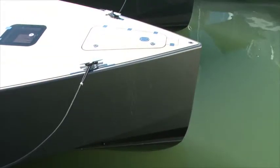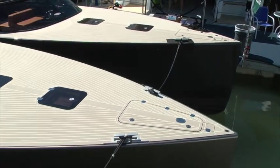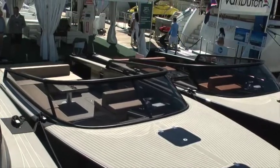The boat easily cruises 30, 33 knots, tops out at about 40 knots. It's a Frank Mulder hull design. Frank's probably one of the leading naval architects in Europe. This boat will take you through anywhere 4 to 6 foot seas, 3 to 5 foot seas, continuously at 33 knots, very quietly. The only thing you've got to listen to is the music.